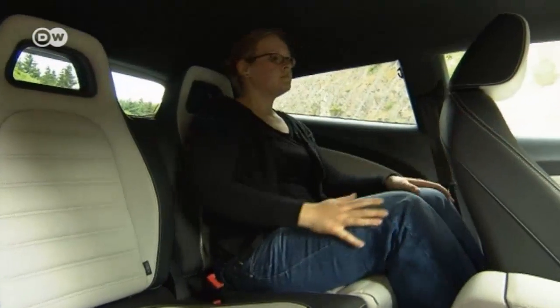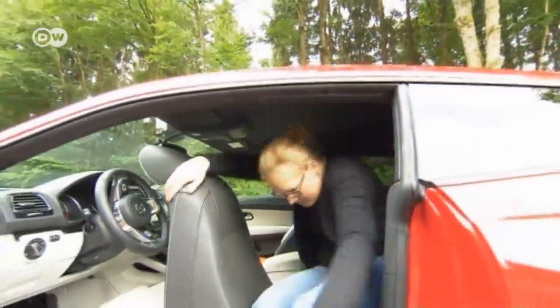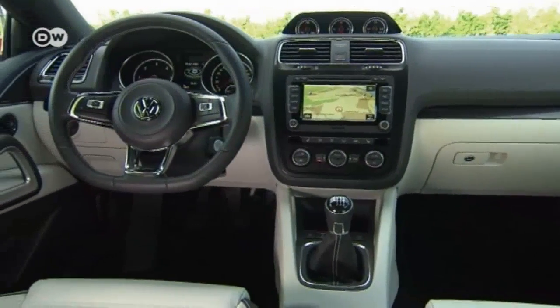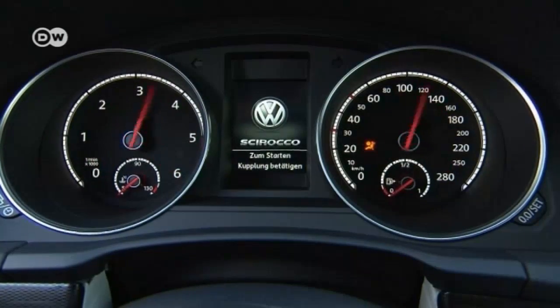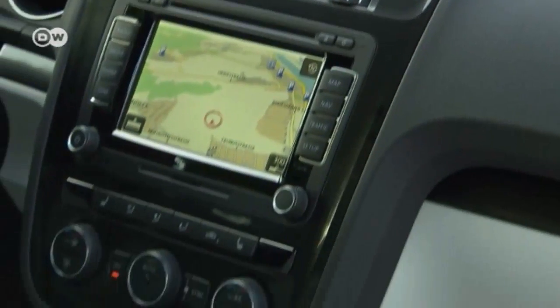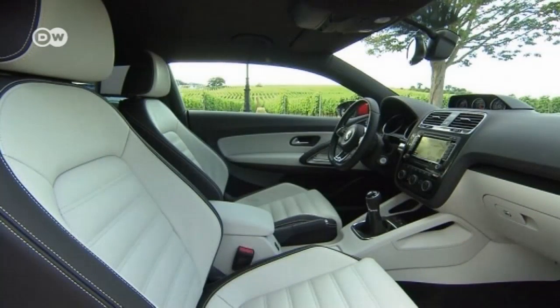As in all coupes, rear seat passengers have to scrunch into place. Once there, though, there's ample space. The interior is remarkably similar to the Golf. And just like in the Scirocco's cousin, the dashboard is now arranged according to VW's tube design. An important aspect for any car with sporting ambitions, comfort in the front row seats. In the Scirocco, they certainly do the job.